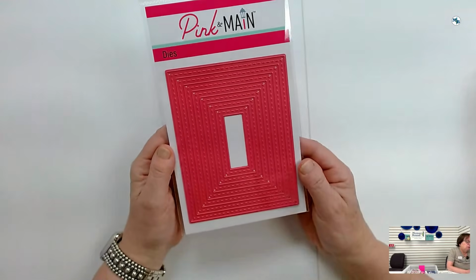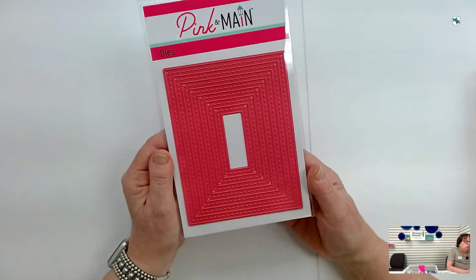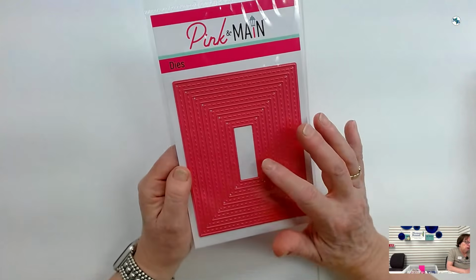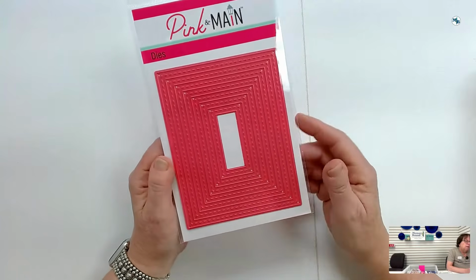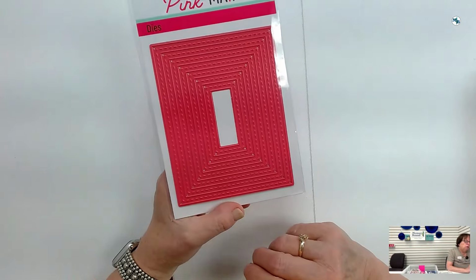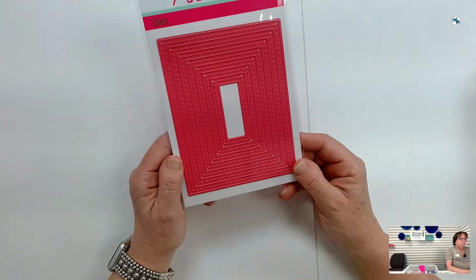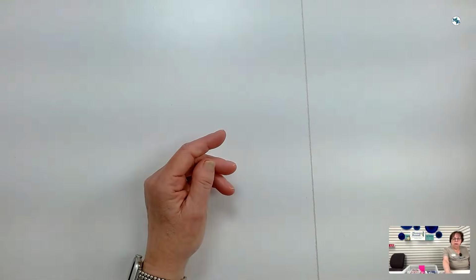That's what I say when things don't have prices, when I go shopping. But this is one die, so you only run it through once, and you're going to get 1, 2, 3, 4, 5, wow, 6, that's a lot. 7 frames. So they're not like a mat, they're more like a frame, which are really cool to craft with. We need to just do that in our free time.